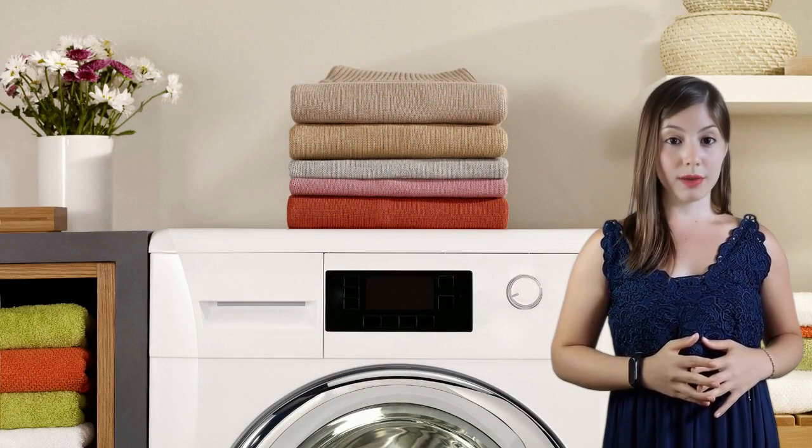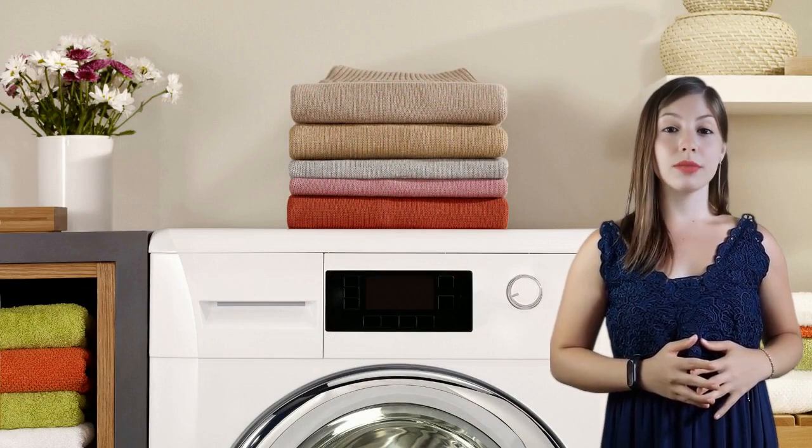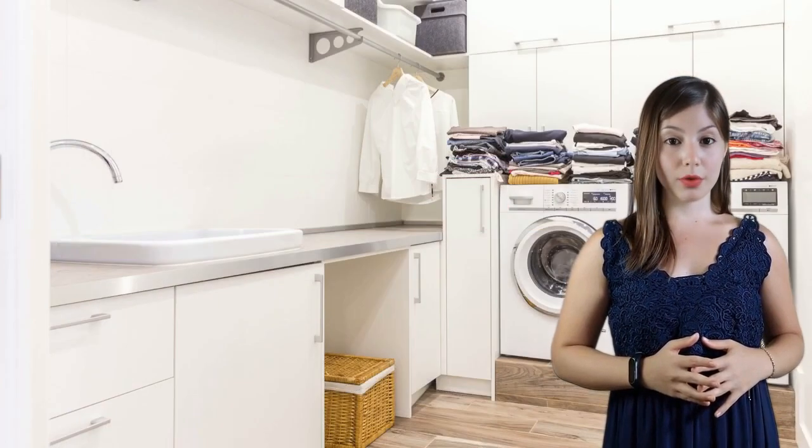Flooring and lighting. Transform the atmosphere of your laundry room with carefully chosen flooring and lighting. We offer various flooring options, including tile, vinyl, or hardwood, to suit your preferences.